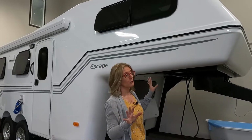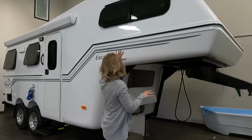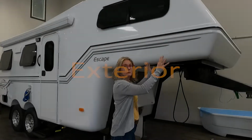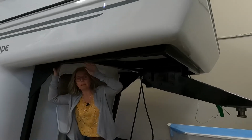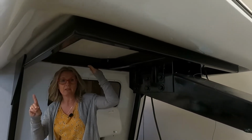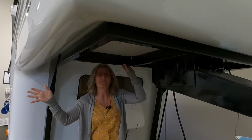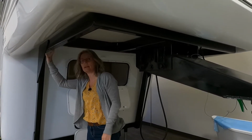They have tons of choices. One of them is this great graphics package. You can choose the graphic style and color, and they're super nice. So let's start up here at the front and come around. Now, the difference in construction between the fifth wheel and the regular trailers is that the box steel is a 2x3 1/8 inch thick, where it's a 2x4 on the others. So that is the difference in construction on the chassis.